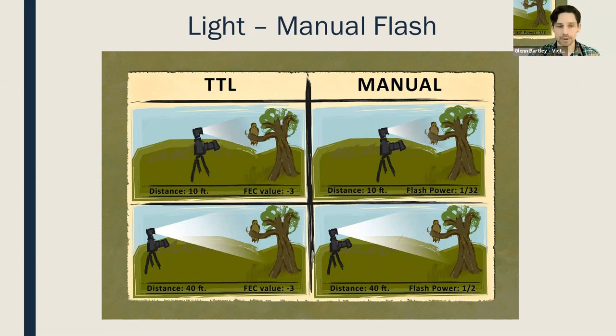So in our illustration, in the first row where we're closer to the subject, we've decided in the TTL case that we want the metered flash amount minus 3 stops. So we want to tone the flash down a bit just to provide some fill flash. When we're really close, the flash meters and provides minus 3 stops. When we move further away, the flash still meters. It would be more because we're further away, but it still knocks it down by 3 stops.